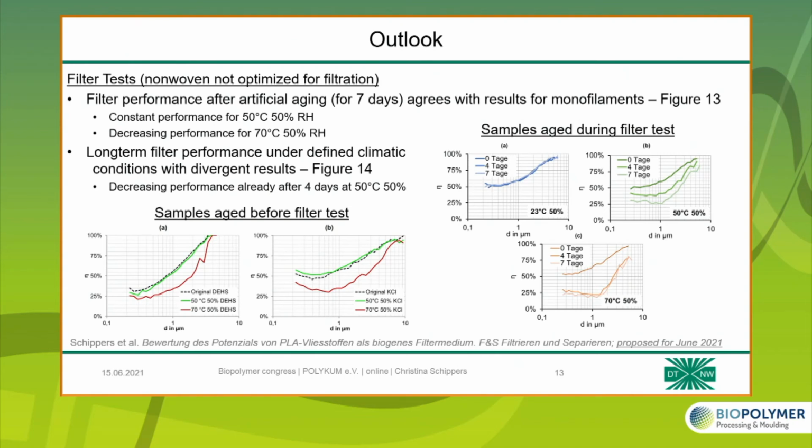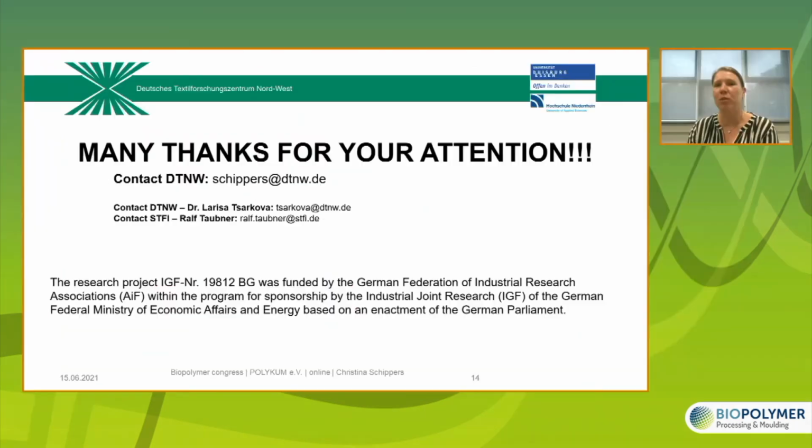They have a lot of expertise with nonwovens, they work with PLA. If you are interested in these things, improving characteristics of PLA or application of bio-based nonwovens, please do not hesitate to contact us, contact me, or contact my colleague Larissa Zarkova or Mr. Taubner from the STFI.